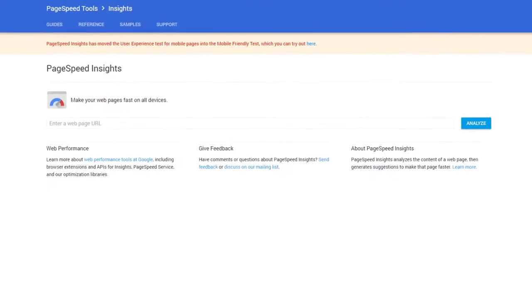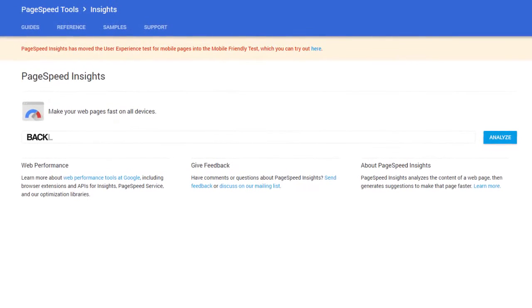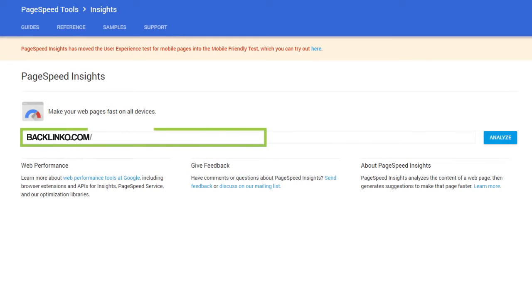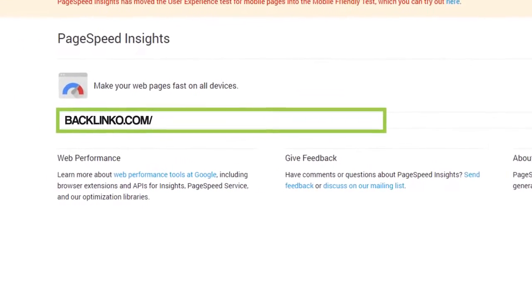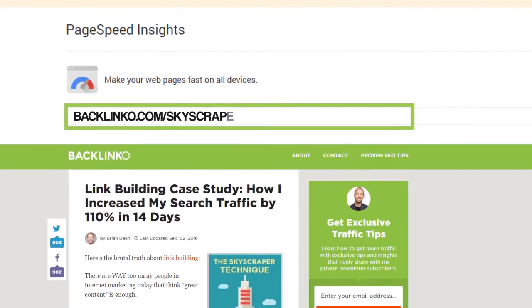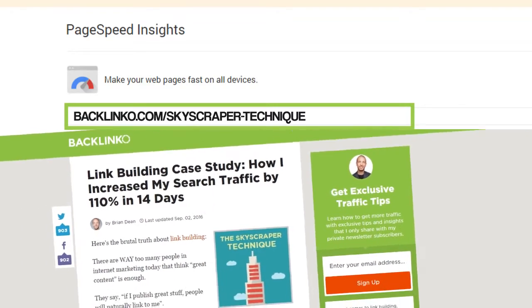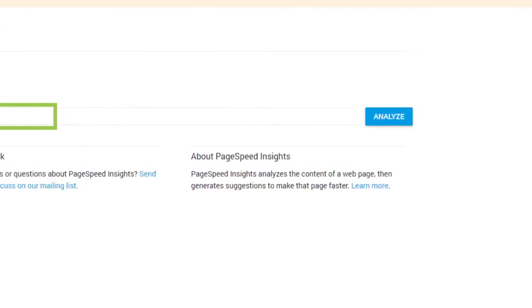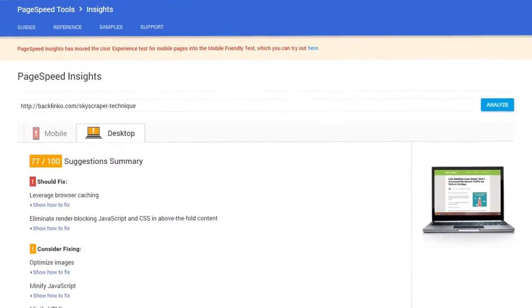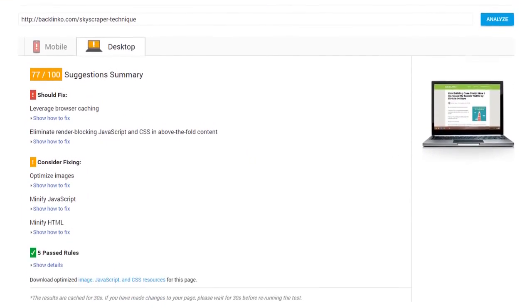First, head over to Google Page Speed Insights. Enter a page from your site here. Now, as a pro tip, don't automatically put your homepage into this field. Instead, enter an internal page from your site that gets a lot of traffic, like a blog post or article. That way you'll get info on a page that lots of your visitors actually see. Next, hit Analyze, and Google will show you where your page's code could use a tune-up.